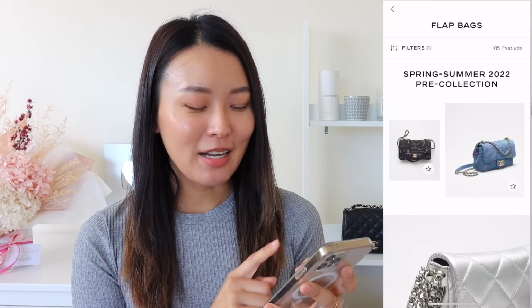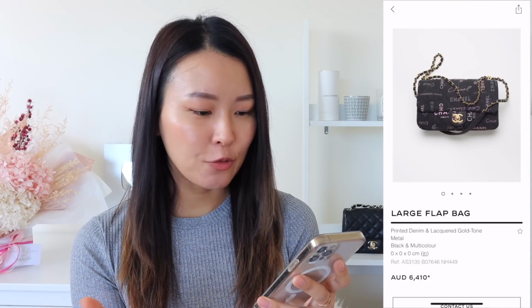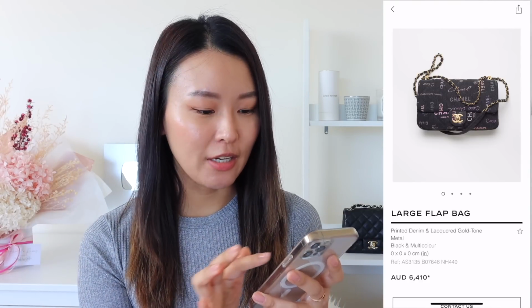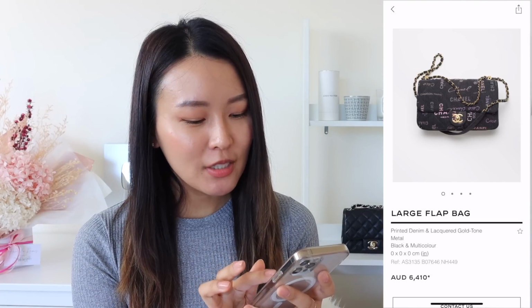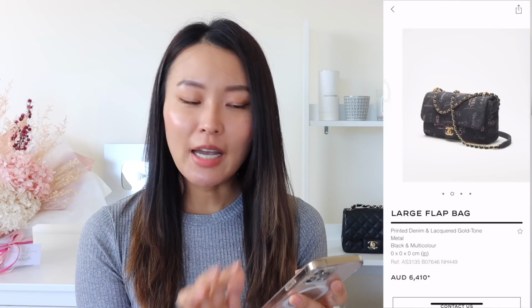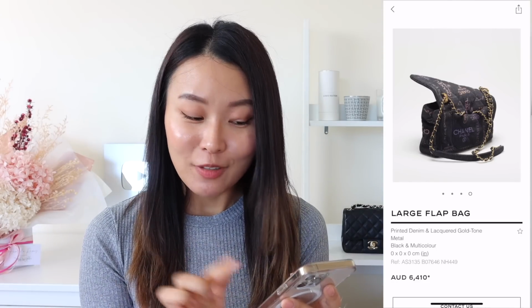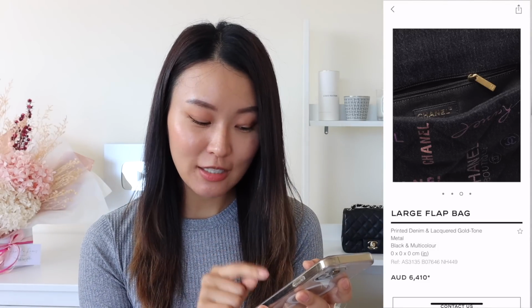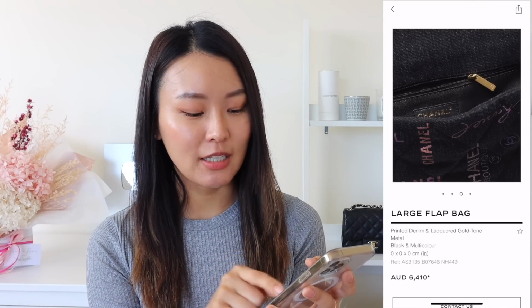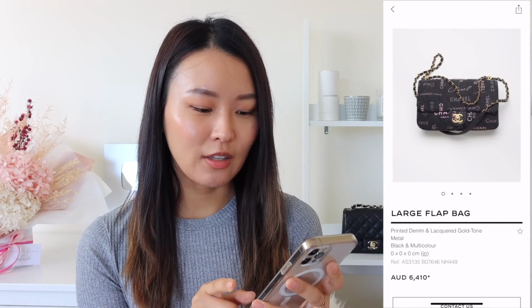So of course the denim bags are at the forefront of the flap bag section. There is a charcoal sort of dark gray one, as well as the traditional blue denim. Now this is a pretty cool looking bag, but guys, you know what? As soon as I saw this on Instagram a few days ago, initially I really liked it, but the more I look at it, and I haven't even seen it in person, I feel like with all of the writing and graffiti effect and the multicolor, I think it is a style that I would personally get sick of very quickly. And at 6,410 Australian dollars for the larger size, I believe there are two sizes of this style. I don't know, guys. I just don't think it is really worth it for me personally.